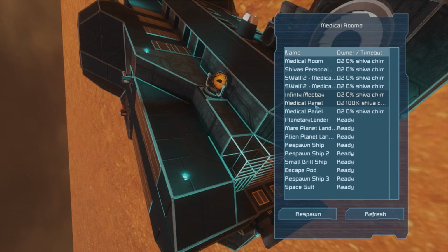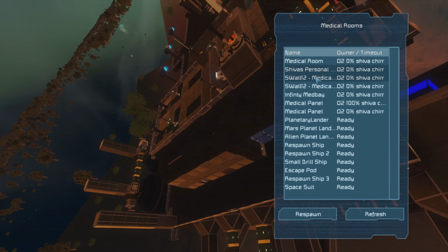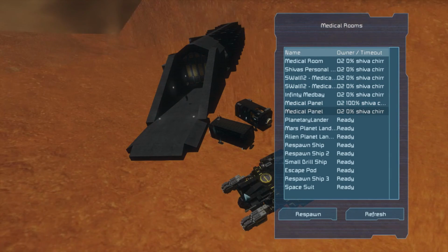Is there a medical bay in that little thingy next to the... Yeah. What's it called? Baseline medical pod. What's it called? Let me double check. Let's see. It's basically just called medical panel. Oh, there it is.